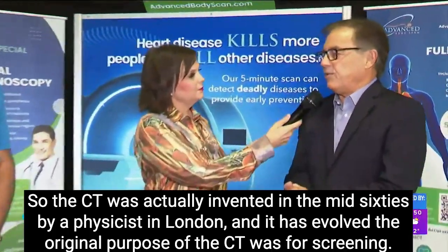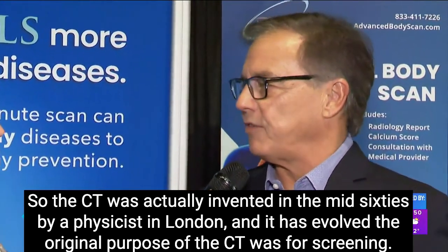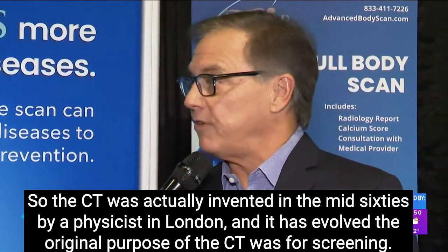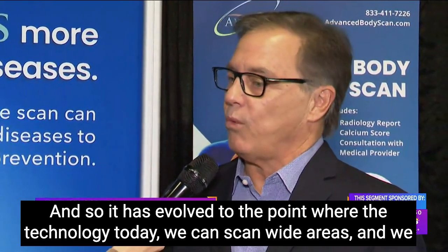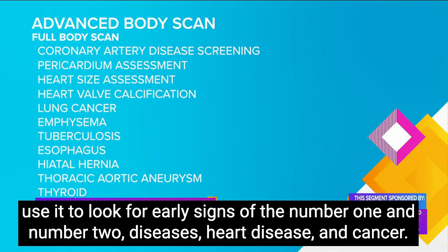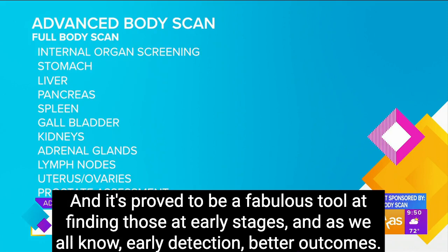So the CT was actually invented in the mid-60s by a physicist in London, and it has evolved. The original purpose of the CT was for screenings. And so it has evolved to the point where the technology today, we can scan wide areas and we use it to look for early signs of the number 1 and number 2 diseases, heart disease and cancer. And it's proved to be a fabulous tool at finding those at early stages. And as we all know, early detection, better outcomes.